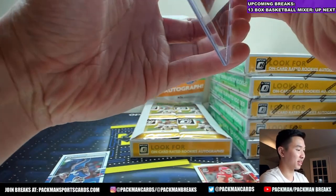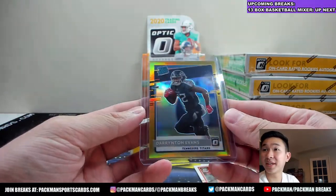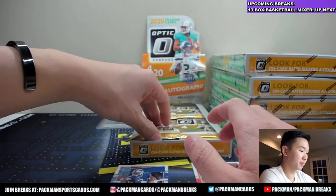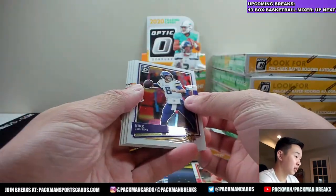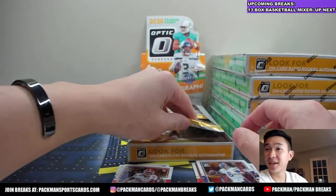Oh man, gold looks so nice. How about that? Nice. Put him here. Gabriel Davis. All right, well, let's keep it up. One pack, one nice hit, and our streak ended. AJ Terrell. Good while it lasted.